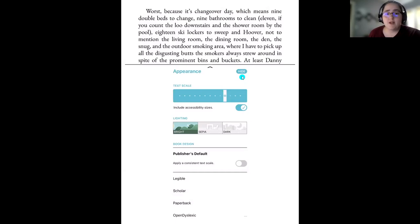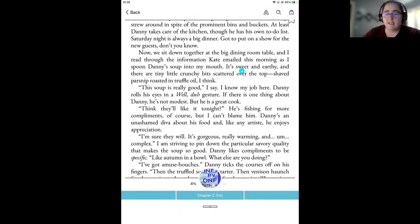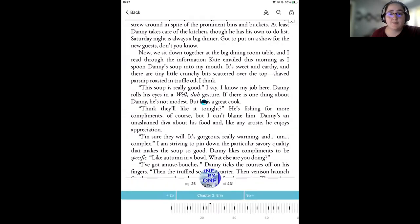All right, I'm going to tap on hide here. We'll just drop that appearance menu out of the way. And then I'm going to leave the ebook and we're going to pop into an audiobook here. So I'm going to tap on back up in that left-hand side of the screen. Just remember, if those menus aren't there, you just tap in the center of the screen. They disappear and reappear, and you'll find that back button there waiting for you.